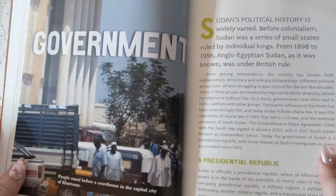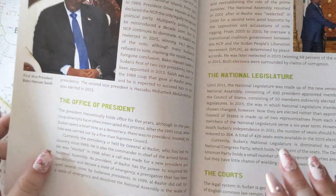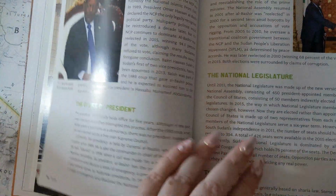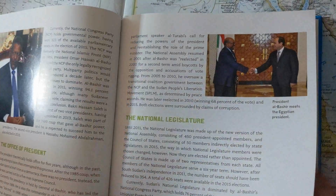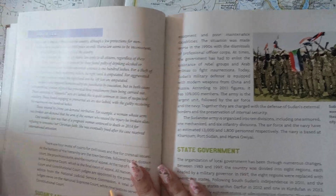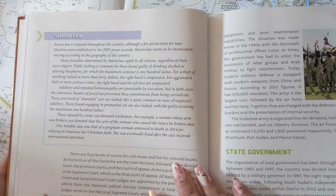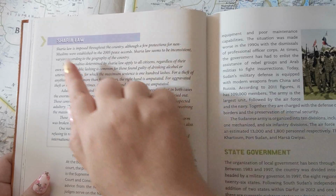Out and about in Khartoum, the vice president when this book came out. And there's Bashir meeting with the Egyptian president. And there's a box here about Sharia law, which is kind of an issue right now in Sudan. So let's see what this is about.